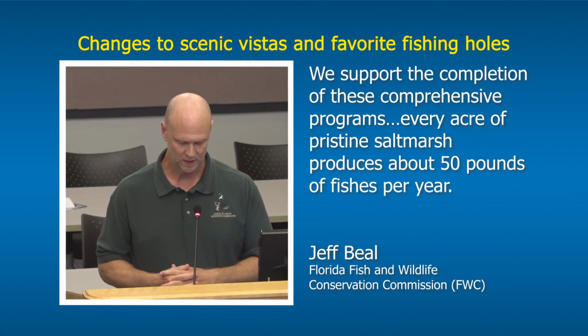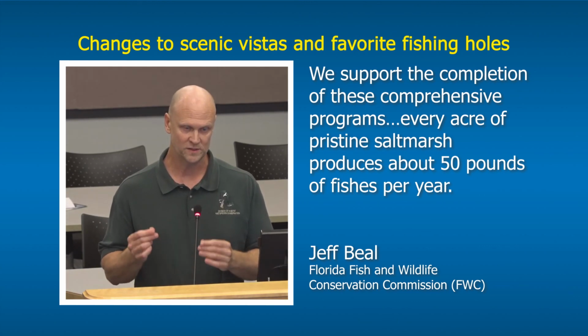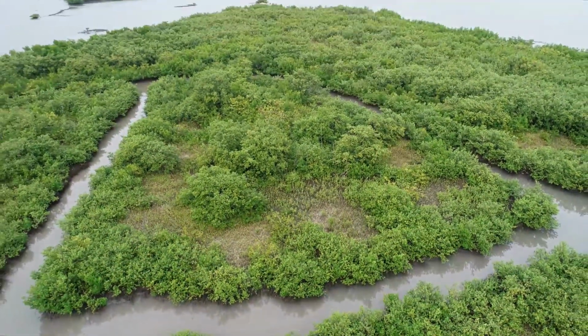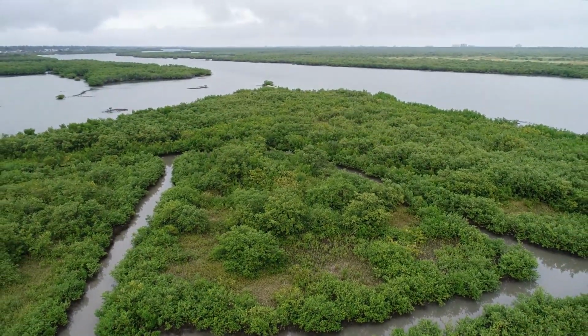And we support the completion of these sorts of comprehensive restoration programs. Every acre of pristine salt marsh produces about 50 pounds of fishes per year. Pending the board's approval of the project plan, the partners are committed to keeping stakeholders informed as the project moves forward, and to improving communication with adjacent landowners and stakeholders as future dragline ditch restoration project opportunities are considered.